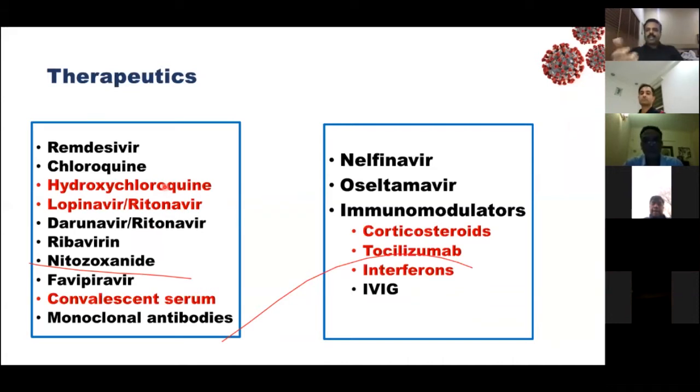Ribavirin has also shown some effects in MERS patients, but was not studied in SARS-CoV-2. Then favipiravir, which also has reports with MERS, but not with SARS-CoV-2. Then convalescent plasma: the recent JAMA paper has again shown, even though it is only 5%, good improvement with that. Monoclonal antibodies, oseltamivir, and other immunomodulatory drugs and biological therapy. Obviously, IVIG has also been tried.